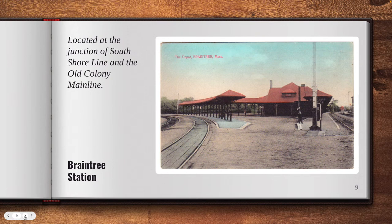Taking a look at our next station here is Braintree Station. This will start our journey traveling south towards Middleboro. This station was located at the junction of the South Shore Line and the old Colony Line. You can see where it's splitting off, the station here going off in one direction and then the other towards Middleboro. There's dual platforms here, one side for one line, the other side for the other.